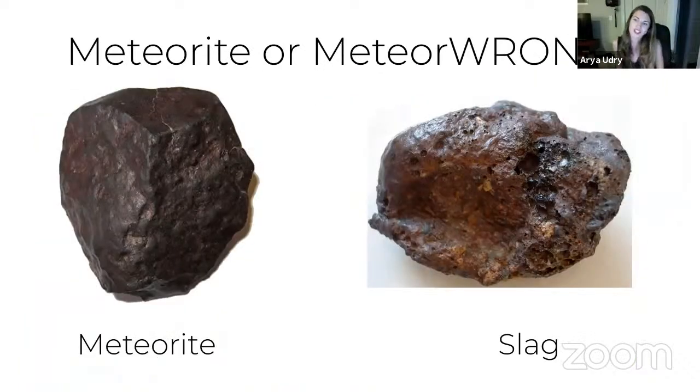And so what I want to teach you a little bit is, do I have a meteorite or do I have a meteor-wrong? This is what we call that. I live in Nevada, and Nevada is a lot of desert. There are also a lot of mines. Slag, which is the result of mine waste, mostly made of iron and a bunch of other stuff, looks a lot like a meteorite for some people who are not used to them.